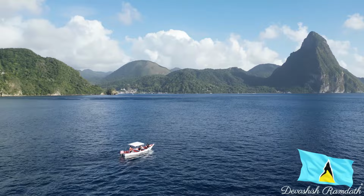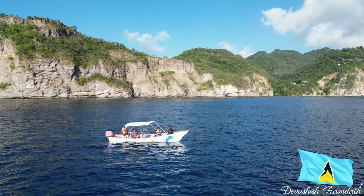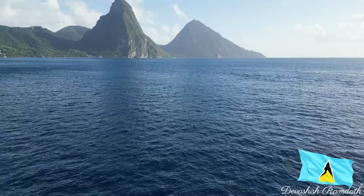I was on the boat, frightened as hell to fly my drone, right? As you could see how shaky the flight was, but I knew I needed to capture this with the drone, you know. I didn't even know what I was capturing, how I was capturing, but I was just flying the drone. But anyways, just taking the view of these magnificent pitons.